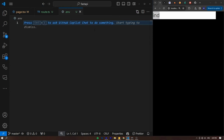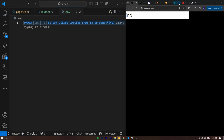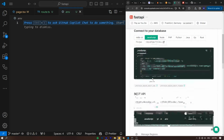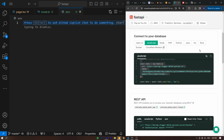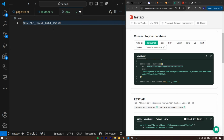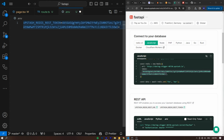So let's create a .env file where it can draw these values from, and also go to Upstash and then the details, and under .env, oh, it seems like this no longer exists. Anyways, let's create it ourselves then. Let's go into our route.ts, copy the Upstash Redis REST token, and paste it into our .env file. That's going to be the name of this environment variable. And then as the value, let's copy the token from the Upstash dashboard, with or without quotes. I don't think it really matters. And let's paste it here.